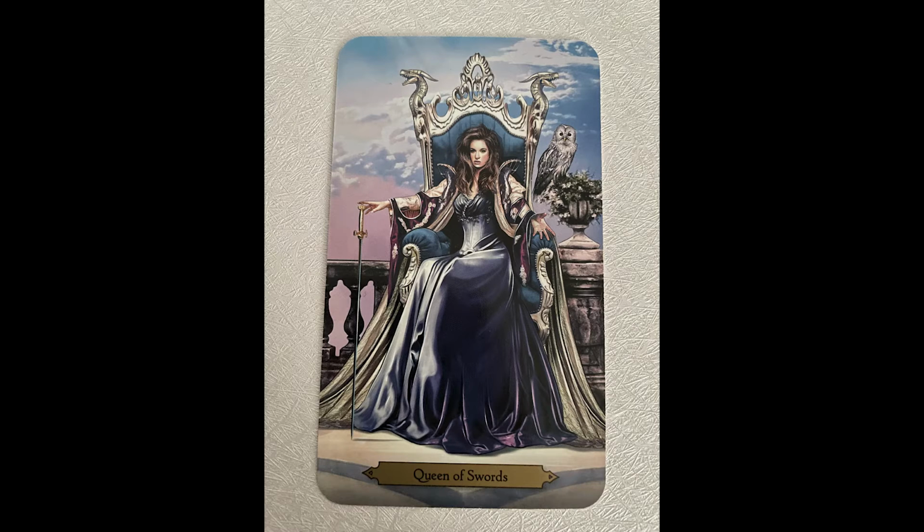She's sure she's going to succeed because she has all of the things that she needs to achieve it. It feels very empowering. Then we have the Queen of Swords. This Queen of Swords is a total boss bitch. Like, she radiates power. She clearly doesn't have time for anyone's bullshit. She is one of my favorite interpretations of the Queen of Swords.